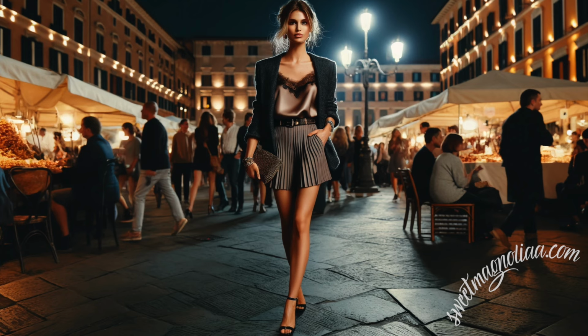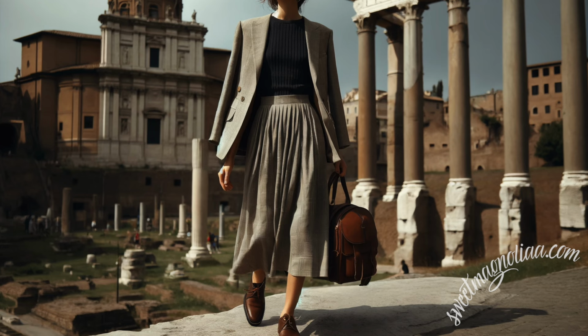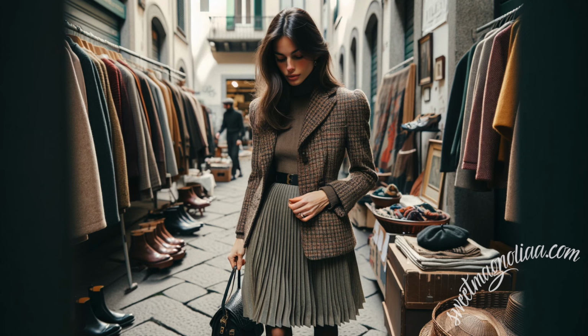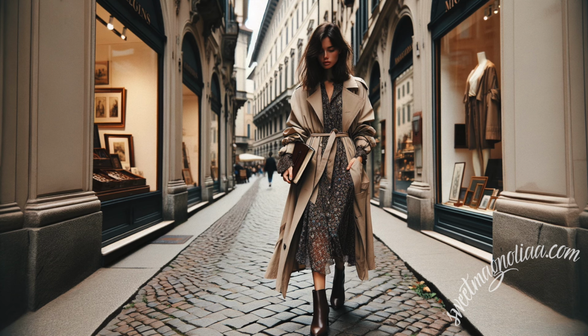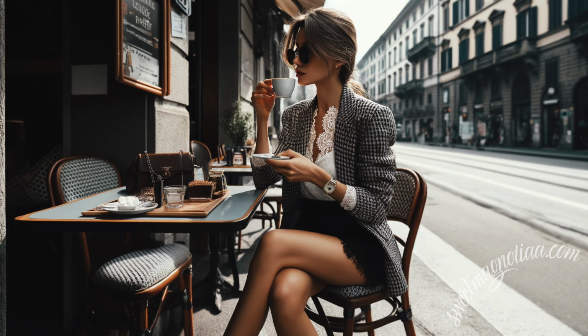Six, layering with style. Even in summer, layering is essential for this style. Light cardigans, vest sweaters, and even thin blazers can be effective. Choose items in natural fibers to keep the layers breathable.